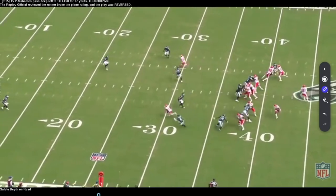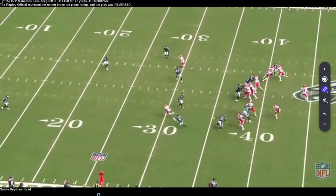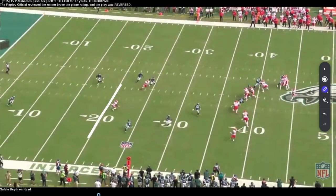So I get past the jam. Now that safety knows he's exposed one-on-one. But look at this. Tyreek Hill runs this at the 20-yard line. Look where this safety is. This safety is 13 yards away from him, 13 yards away from him when he's almost to the 5-yard line here. We're going to catch it.